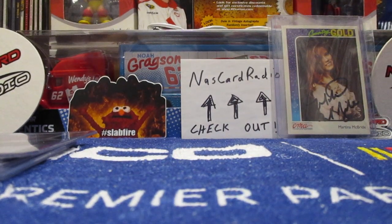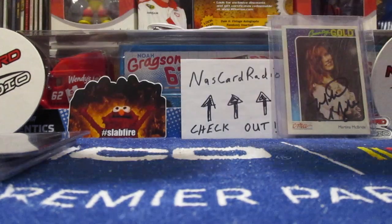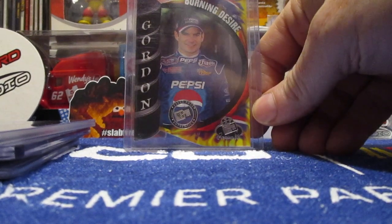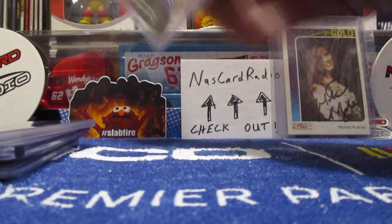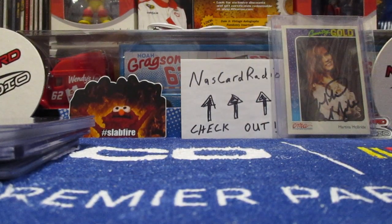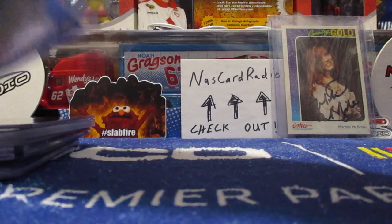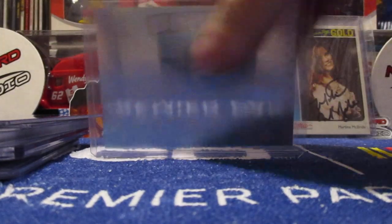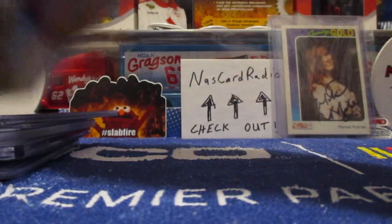A couple Natalie Deckers. Let's see which one's the variation here. Not sure. But there you see the two different ones that I picked up from Jeff. So got a Jeff Gordon Burning Desire. I think this uses the tire residue technique embedded in the card. We got a FX Maximum Effects Hall of View Jeff Gordon. And a Speed Merchants, Jeff Gordon Holograph there. A breakup, some nice shine going on all these inserts.